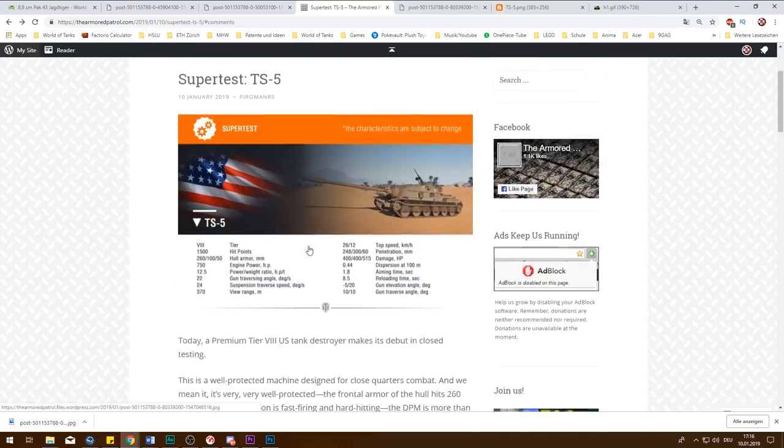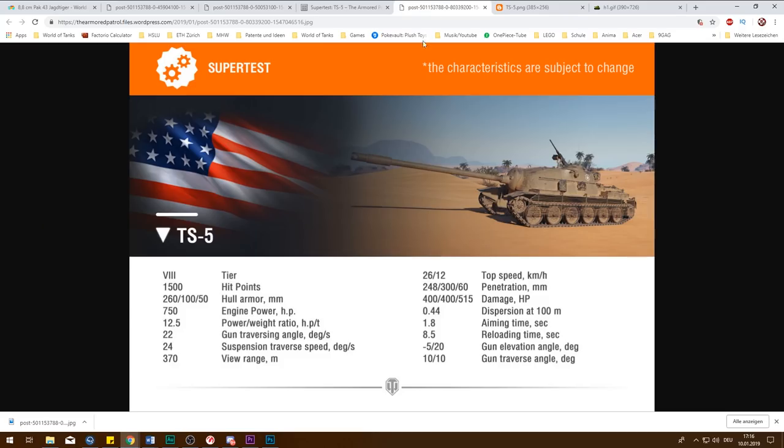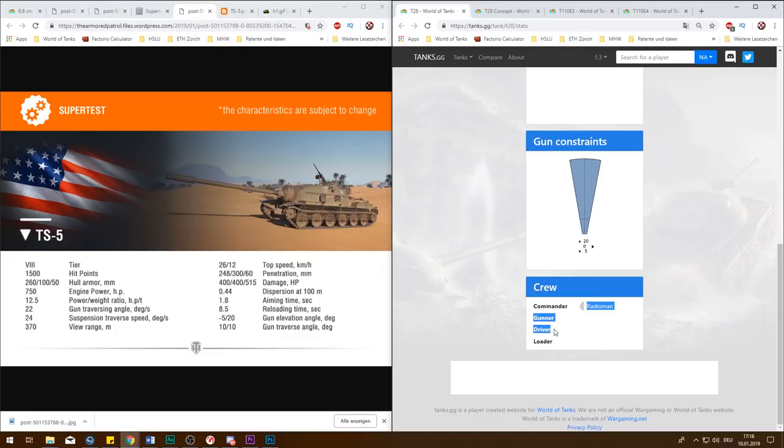Thank you very much, Wargaming, I definitely need it. So, let's have a look at the stats of this behemoth and compare to the T28, because let's be honest, it is a T28. What I've heard so far, it has exactly the same crew layout as the T28.